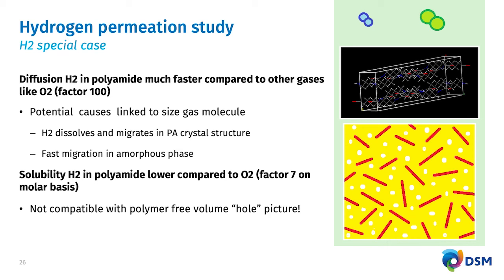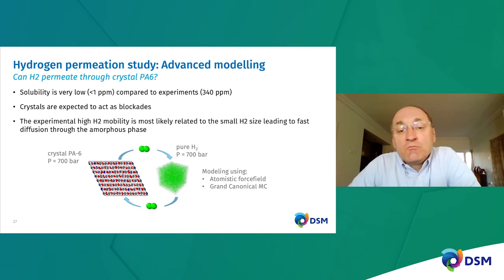So in order to try to get some answers to these more fundamental questions, we did some modeling activities. At DSM, we have advanced modeling capabilities. Here you see an example, and basically what we did is the following. With computer models, you can construct a crystalline polyamide phase, as depicted in this graph. Then you can calculate the energy it takes to position a hydrogen molecule in this crystal, and compare that with the energy of the hydrogen gas at 700 bars.